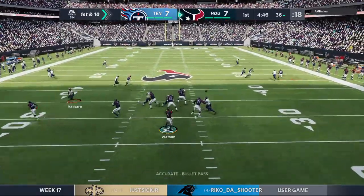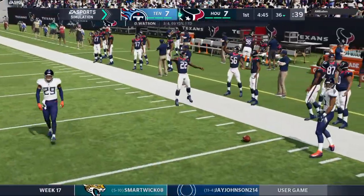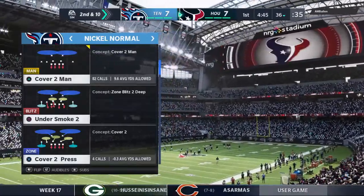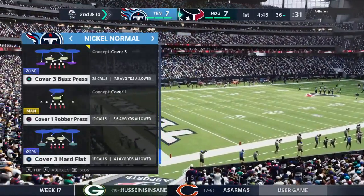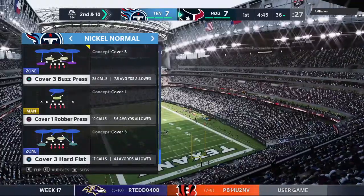A shotgun snap for Watson. And that's going to be incomplete. Too tough to hold on to that one. It's 2nd down. Normally you think the tight end's going to be able to catch the football and handle that contact, but in this case, maybe a little too much target to hit. That one was timed well, incomplete.